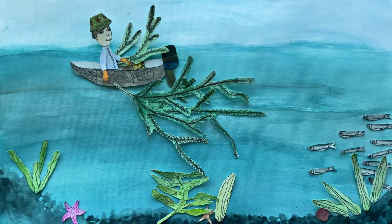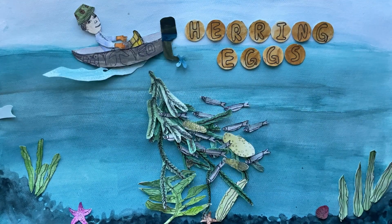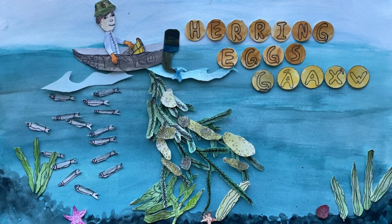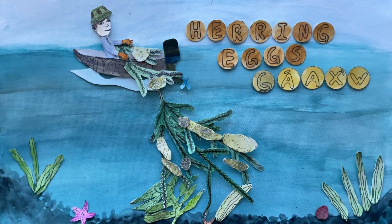It's finally spring after a cold, dark winter, and the herring are here. Herring egg time is special because it is one of the first harvests of the season. We lay big hemlock branches in the ocean for the herring to lay their eggs on. The eggs feel like a fresh burst of flavor in your mouth with a little bit of salt.